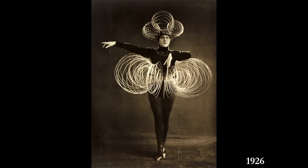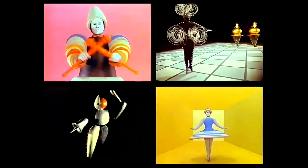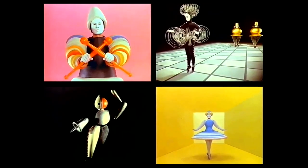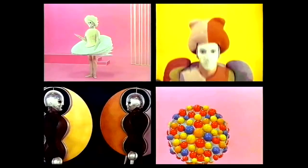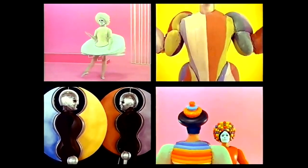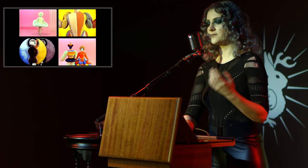This photo of a dancer from the Triadic Ballet still stops my heart every time I look at it. The Triadic Ballet, which premiered in 1922, broke all the rules of dance, theater, and costume design. Before I get any further, I want to talk about this ballet's structure so that you can get a better idea of what it looked like.